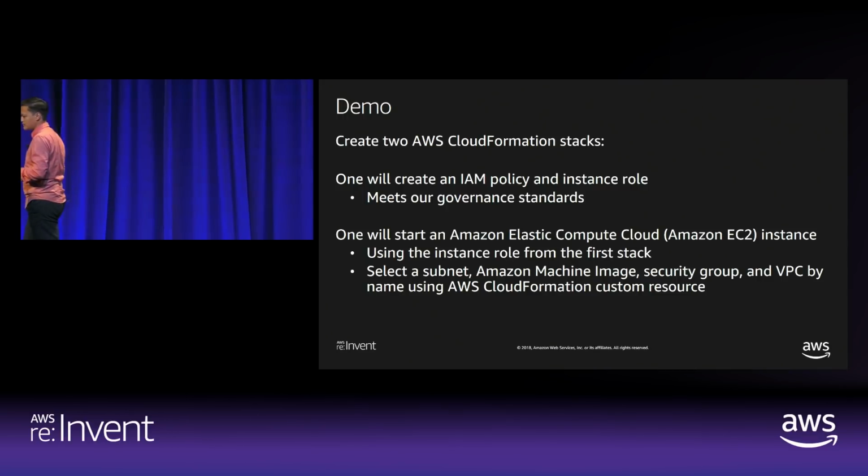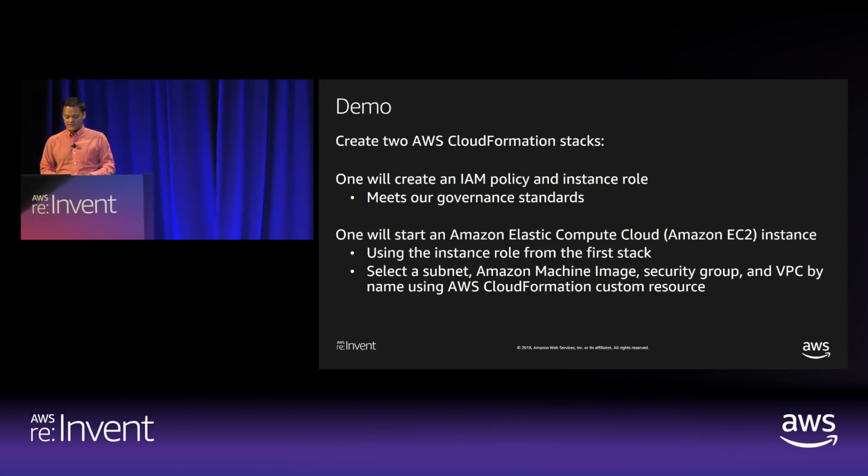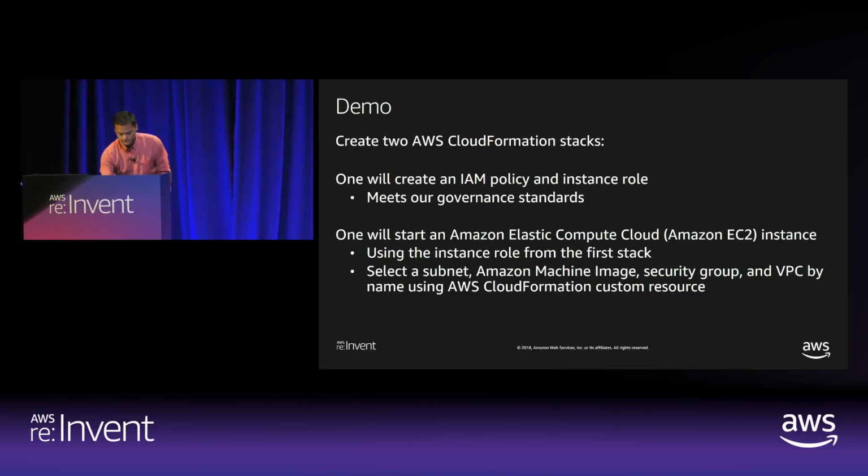So let me kick off the demo, and I'll come back and talk you through it. It takes a couple of minutes for the deployment to run.